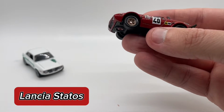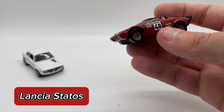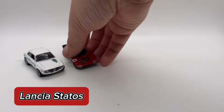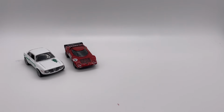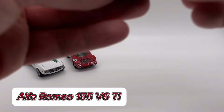That being said, I think this was a really good choice for this line, but with it just being kind of older, I'm not certain it was maybe the best choice, but I do like that they decided to make it. Third place is going to be the Alfa 155 V6 Ti.